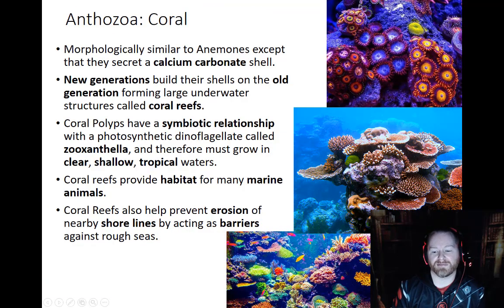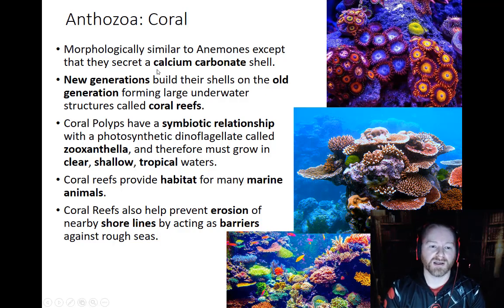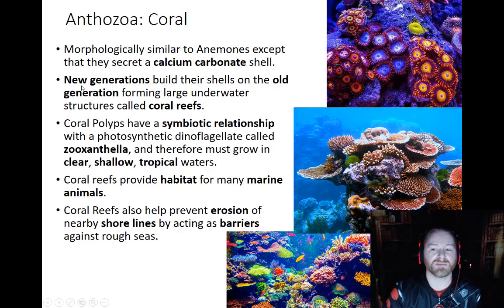So the other half of the Anthozoas are the corals. Corals are extraordinarily diverse, and most of us know they play a huge role in most marine ecosystems. They can actually affect terrestrial systems as well. Morphologically, they're very similar to anemones, except they secrete a shell made of calcium carbonate. As they grow and secrete this shell, eventually when they die, the next generation will simply build on top of the old. After multiple generations, they stack up and get bigger, and form a structure we know as the coral reef.